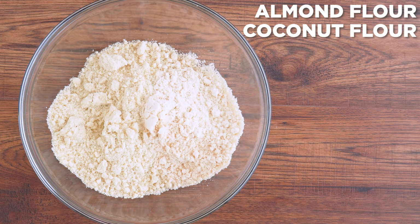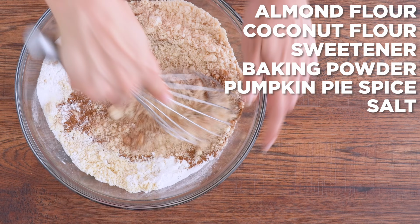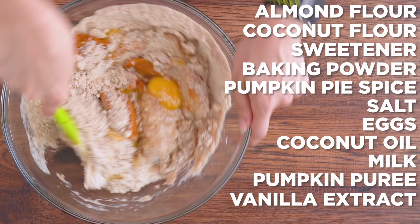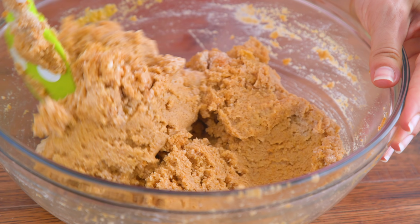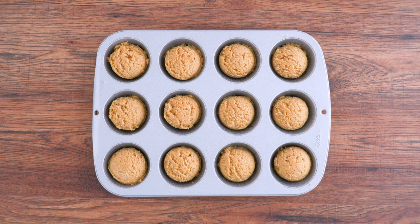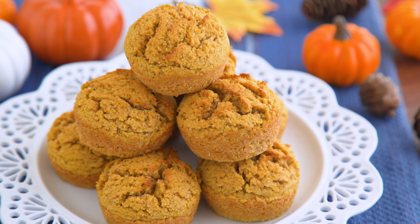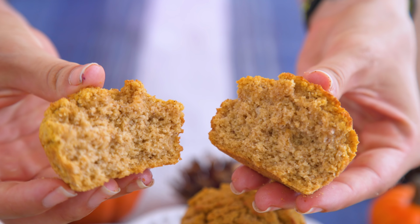Almond flour, coconut flour, sweetener, baking powder, pumpkin pie spice, and salt get mixed as our dry ingredients. Then the wet. Eggs, coconut oil, milk, pumpkin puree, and vanilla extract. I love that these mixes use one bowl. Less dirty dishes is always a plus. That nice thick batter gets scooped into our muffin tins and into the oven it goes. I love how pumpkin muffins actually end up orange from the pumpkin, and the spices in these are just perfect. You'll never know they're low in carbs.